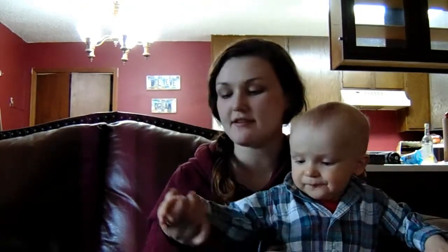He is still in 12-month size clothes. The shirts fit him really nice. The flannels, this is a 12-month. This one fits him pretty good, but a lot of them, the sleeves are a little bit too short, and the pants fit him great. He is still in a size 3 shoe, but depending on what size shoes he wears, he can wear a size 4. And he is still in a size 3 diaper.